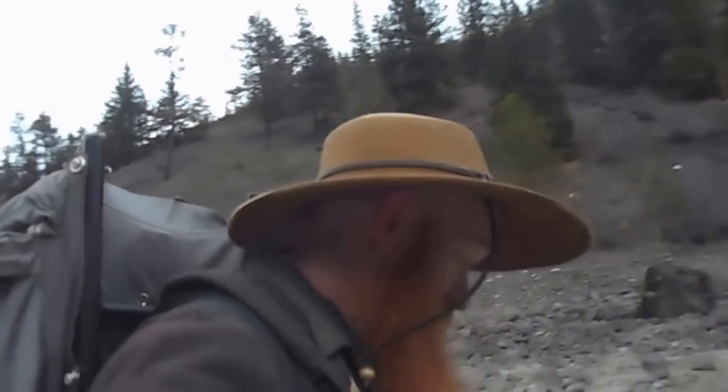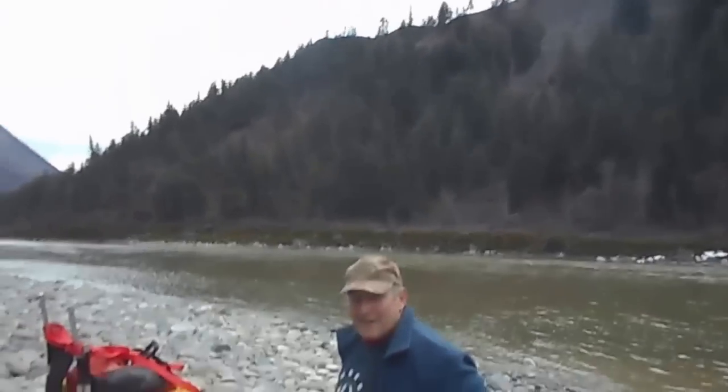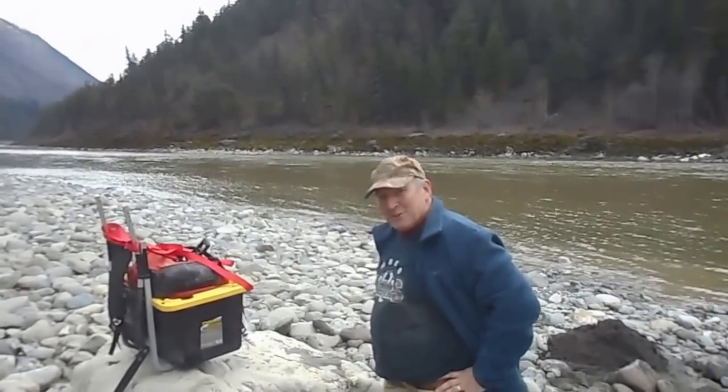We're done for another day. Well, that was a good day. Had a lot of time, had a lot of fun. Tired now, so now it's the ride home. Yeah, now we have to walk up that hill.